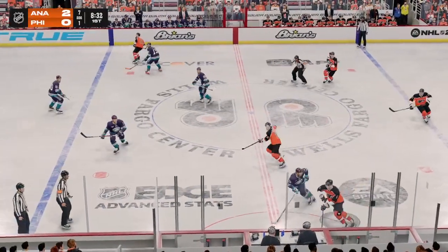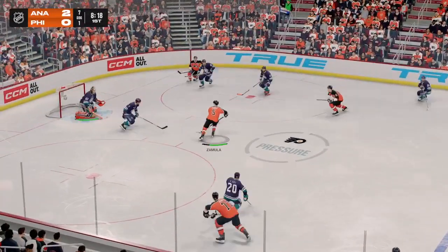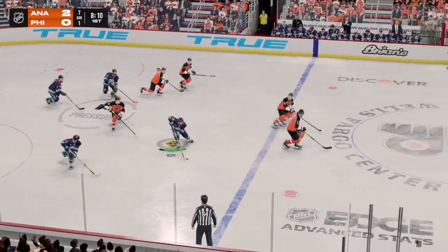Carlson's won the draw inside the neutral zone. They'll go to work offensively here. Centering feed! Another pass!